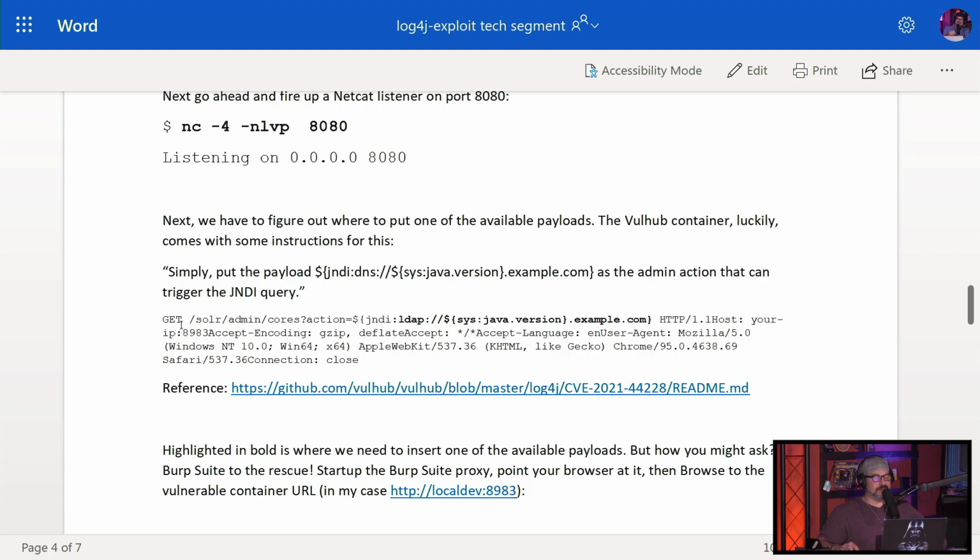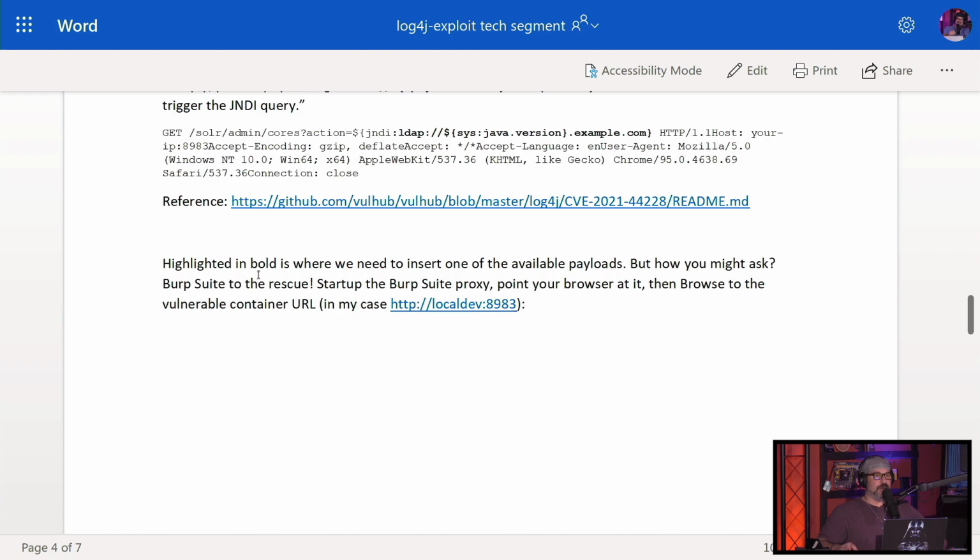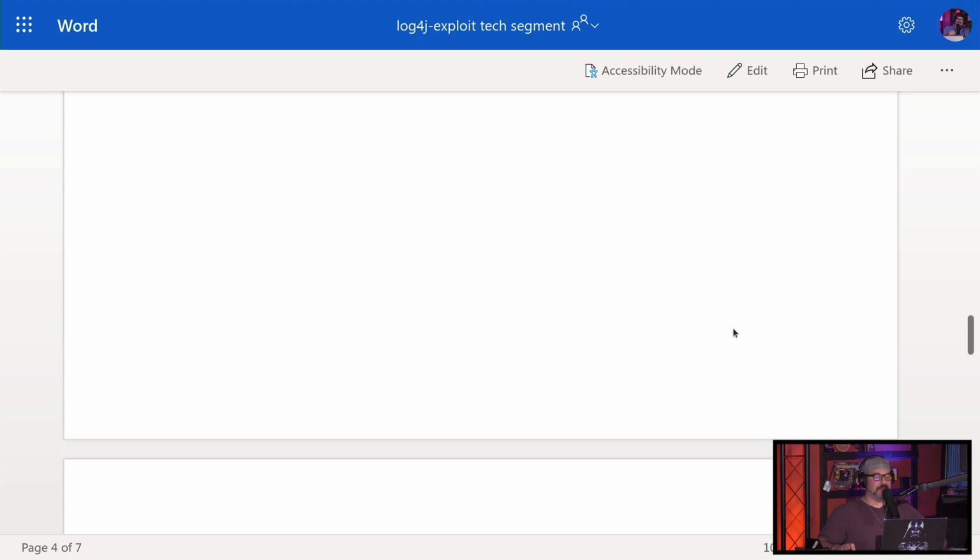And they give you the GET request. So right here, if you can see it on my screen, this part I have in bold right here is the part you want to replace with your vulnerable URL, your LDAP address, or RMI, depending on what the Java application is accepting and all that kind of stuff. So that's where the README is. The README gives you a location for that. So now, how do you get that GET request to include your callback string? Well, you have to use Burp Suite to modify the request going to the server to replace and basically inject your payload.